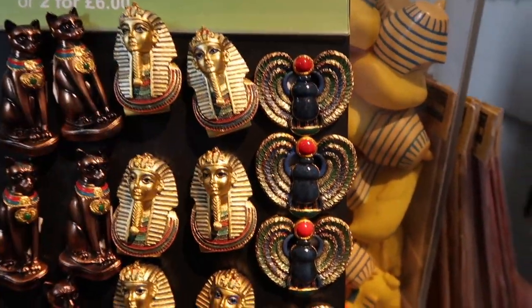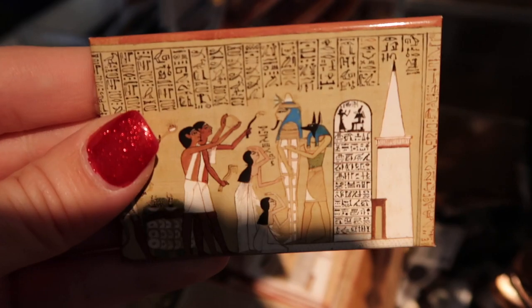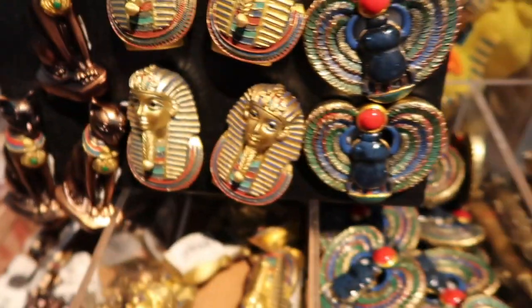They're only 2 for £6. Oh my god, I'm getting all of them. Oh, look at this one. I want all of them. It's pretty cool. Let's go see the actual stuff. They have little tiny pyramids. Oh, and pens. Okay, let's go see it.